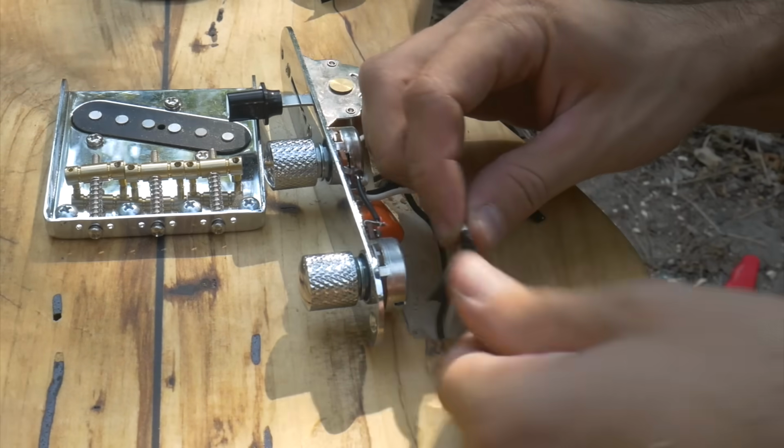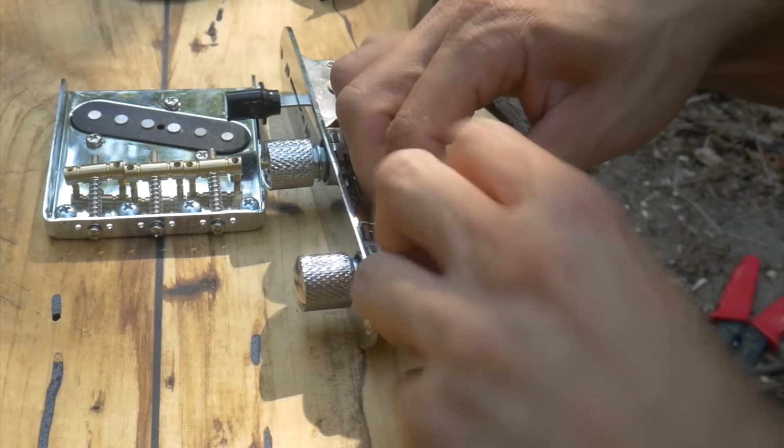Just twisting and taping since I obviously don't have a soldering iron out here.